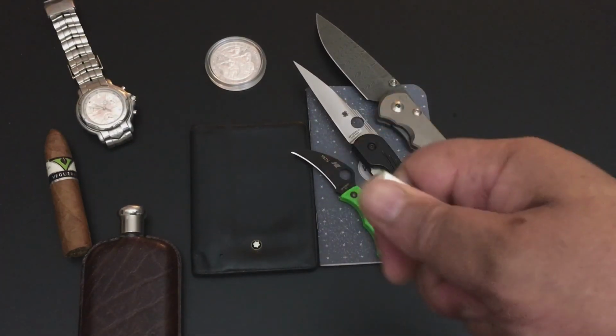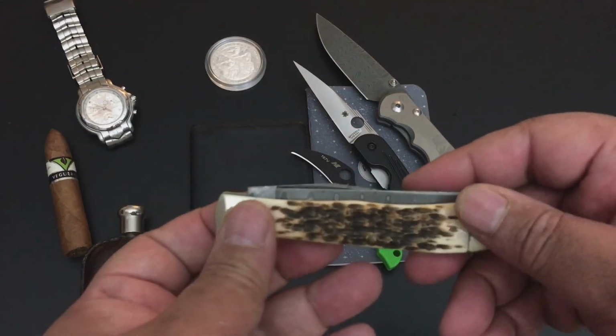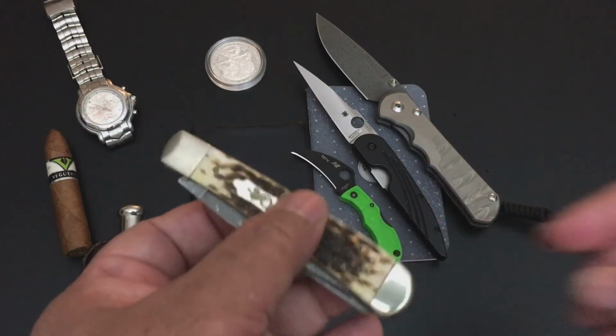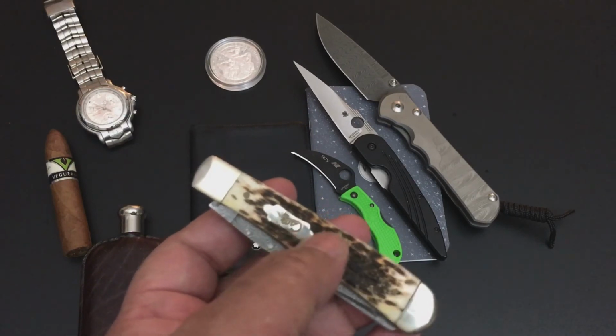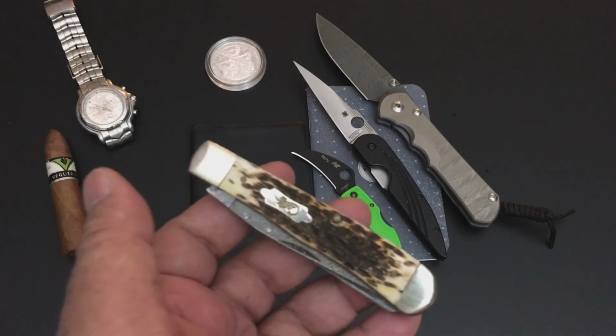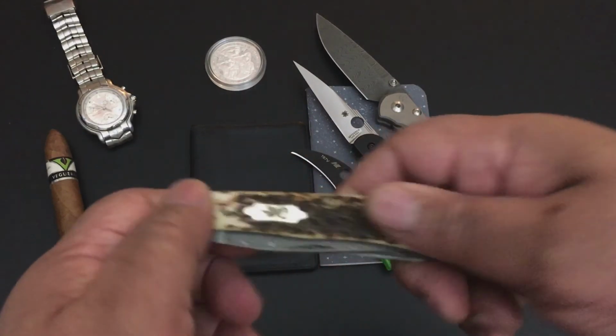Anyway, the reason I'm bringing this knife out is, one, I couldn't put it down this morning, but also, I've been in search of what I call the perfect Boy Scout knife. I love the Boy Scout knife. When I was one, they had this wonderful blue multi-blade pocket knife.